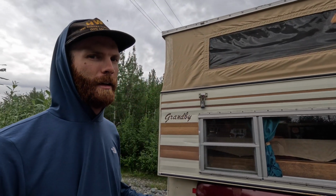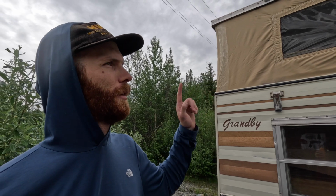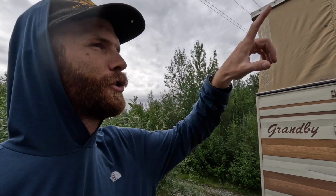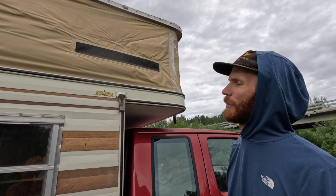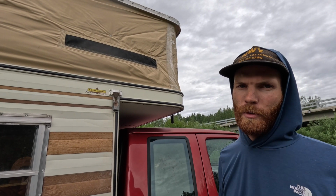One thing that I would have liked to have known when we bought this camper is to really keep an eye out for the canvas. The canvas and the roof on this camper are for sure the worst things on it condition-wise. There's leaks and cracks, and it shrank in the front. But it's definitely something you want to keep an eye out for. You also want to keep an eye out for the roof and holes in the roof and things like that.